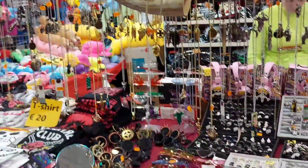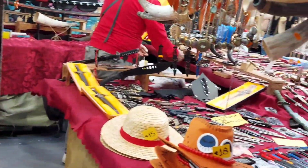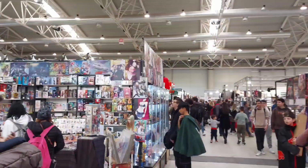A thousand accessories for young people and adults are also here. In my own language, this is a kind of tamburi.